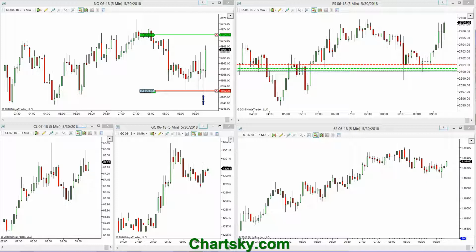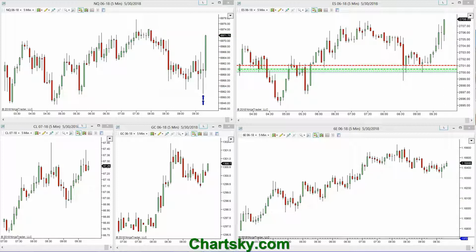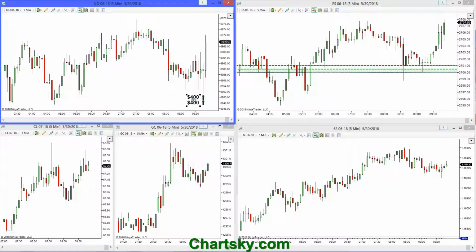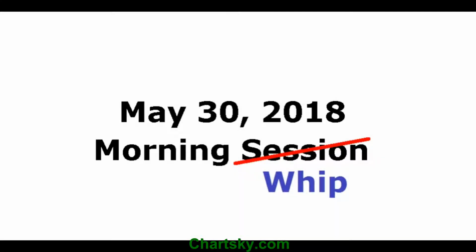It's trying to get up. 80 ticks. Too bad that S&P didn't pull back any to let us in. Bottom markets are not doing anything. Here we go. Come on, a little bit more. And there we go. Big 80 tick trade in the NASDAQ. Okay, a nice 80 tick trade there in the NASDAQ, going from support to resistance.